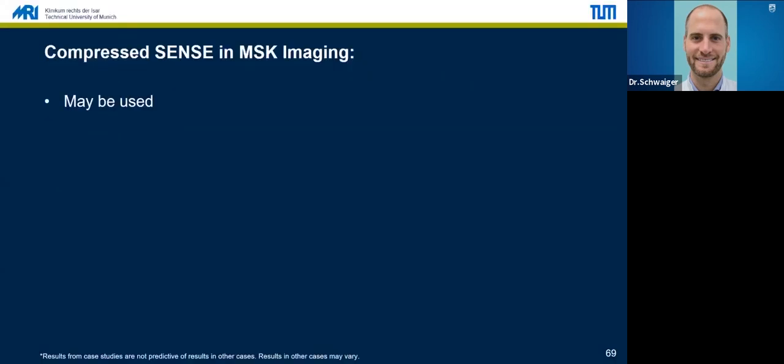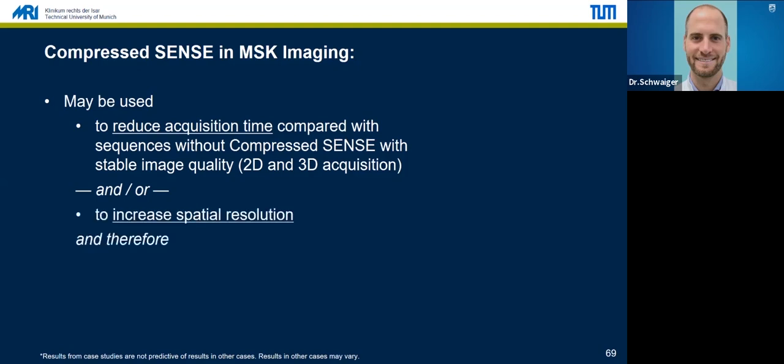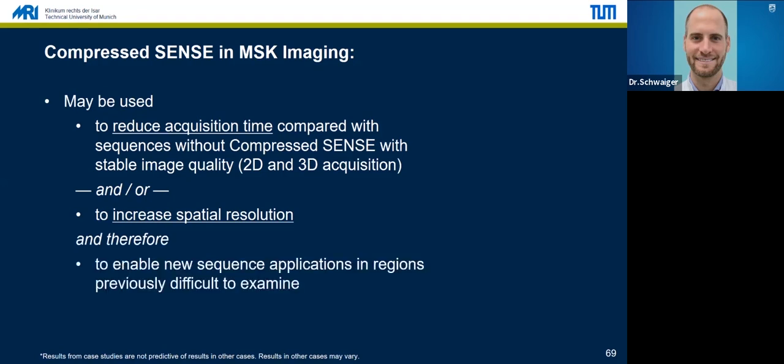Compressed Sense in MSK imaging may be used either to reduce acquisition time compared to sequences without Compressed Sense, with stable image quality, both in 2D, as I showed you, and 3D acquisitions, as we heard before, or it may be used to increase spatial resolution. And therefore, it allows us to apply new sequences in regions that were previously very difficult to examine.